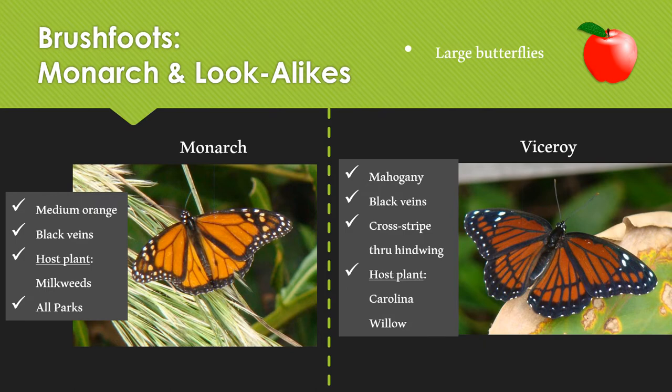Now, on this slide, we're going to be distinguishing the monarch butterfly on the left from the viceroy butterfly on the right. This time, the viceroy is an unrelated lookalike to the monarch butterfly. Although the viceroy really looks a lot like the monarch, it's actually not a milkweed butterfly. It does not lay eggs on milkweeds. The host plant for the viceroy is the Carolina willow, which is a small wetland tree found in natural areas in some of Collier County's parks.